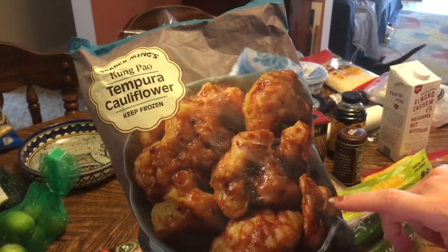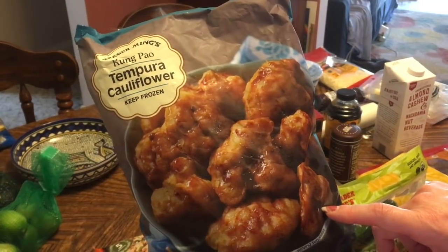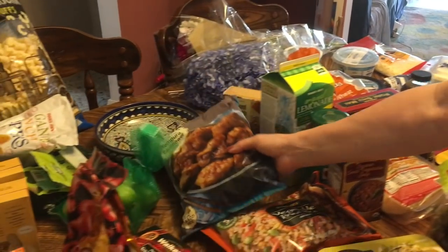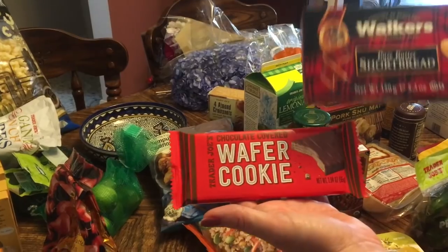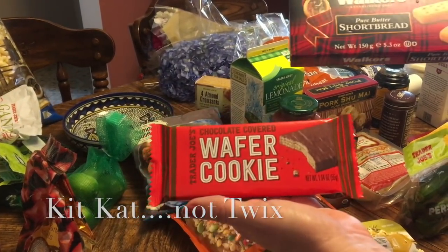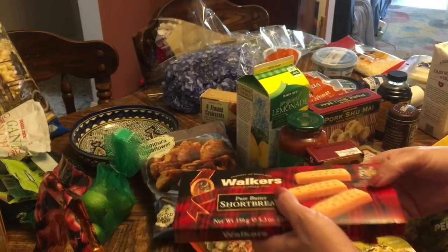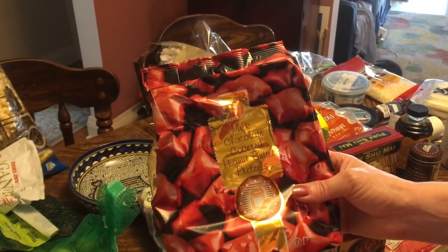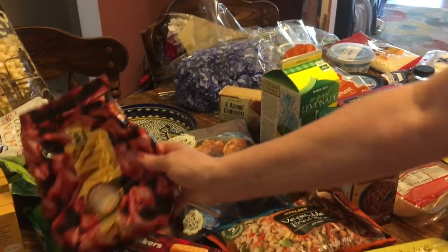And it crisped up really nicely. I had not expected that in the oven. Tempura is one of those things that is hit or miss if you're going to cook it in the oven, and this worked out really well, so I was pleased about that. A couple of snacks. The cookie wafer. Somebody was saying this is similar to a Twix. It doesn't feel as thick as a Twix, but we thought we'd give it a try, and my husband really likes the Walker's shortbread cookies, so that's what that's about. He also is very crazy about the peanut butter covered pretzels. I would say they're more chocolatey than they are peanut buttery, but they are good.